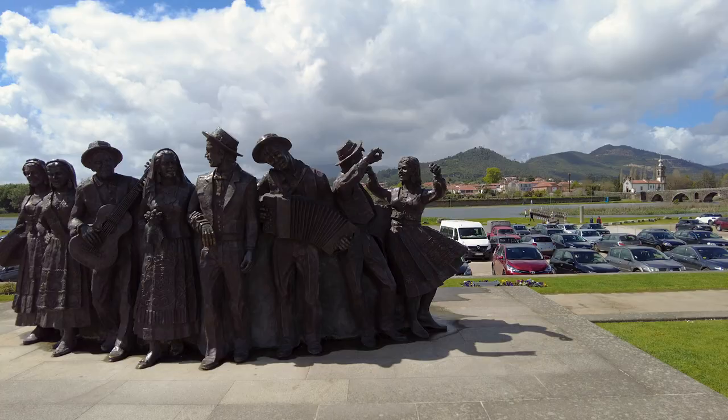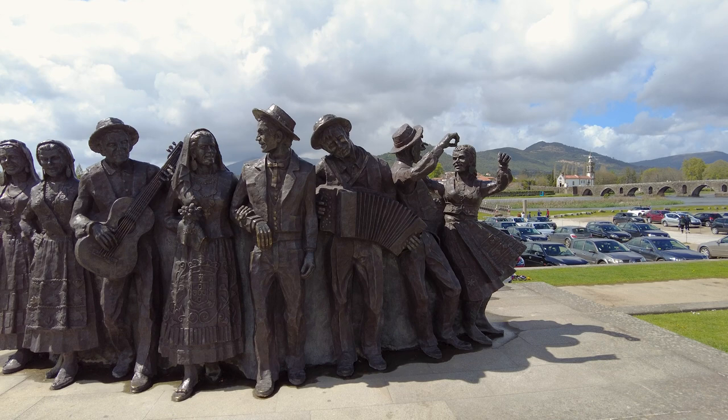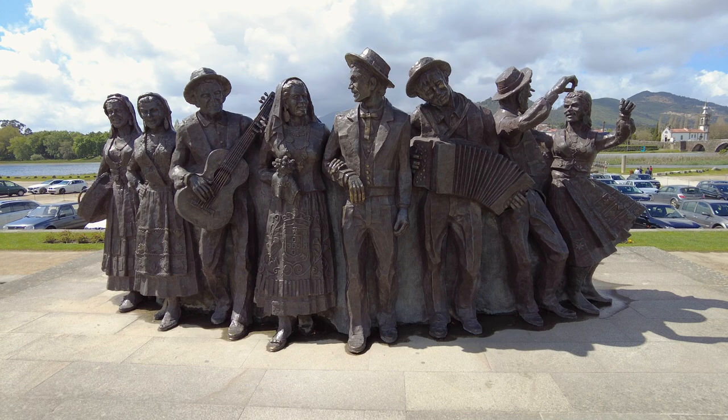I do like the statues. This is obviously a wedding by the looks of it. The bride on the left hand side has got a bunch of flowers, and on the handkerchief that she's got is the word Amor.